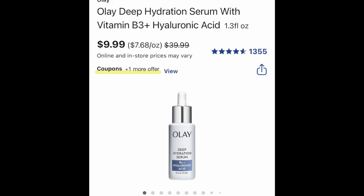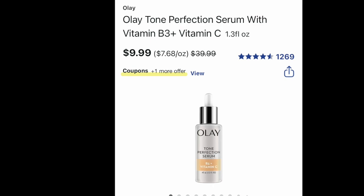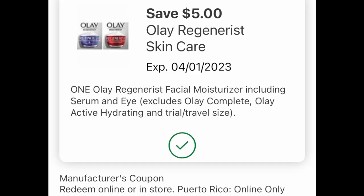Okay, so deal number two, here's the question. You decide which of these serums you want to buy, whichever one will fit better in your skincare routine. But for $10 for a product that's $40, that's some serious winning. I'm thinking I want this one, but I'm still deciding which one I want. Maybe you guys can let me know. But I like both of them. And you've got to make sure that your trusty dusty coupon is loaded, $5 off. I mean, that's a very generous coupon.